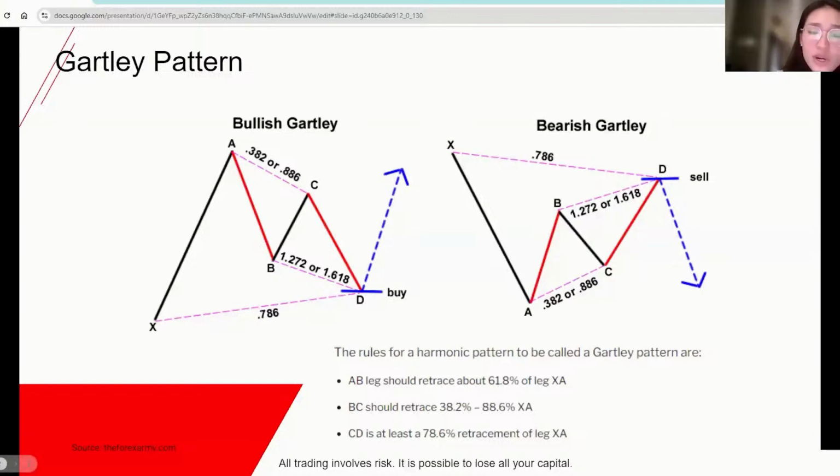So target 1 for this pattern is at your 38.2% retracement of your AD. If you draw a Fibonacci retracement here, you can place your target profit at the 38.2 level. While target 2 extends towards the 61.8% of AD. So if price breaks out of that 38.2% retracement, then you can go in continuously for a buy towards your 61.8.